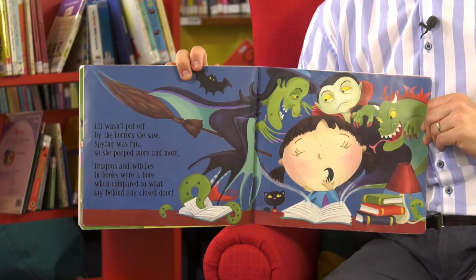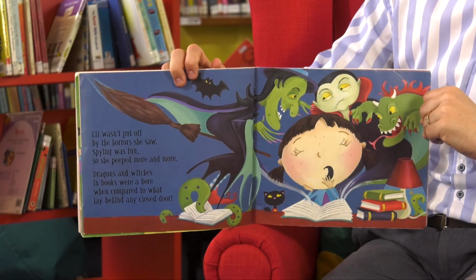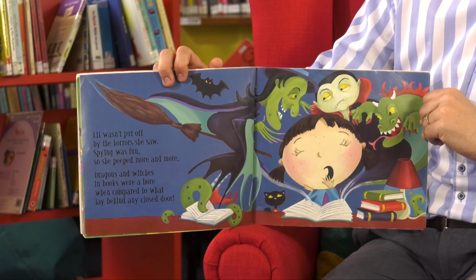Lil wasn't put off by the horrors she saw. Spying was fun, so she peeped more and more. Dragons and witches in books were a bore when compared to what lay behind any closed door.